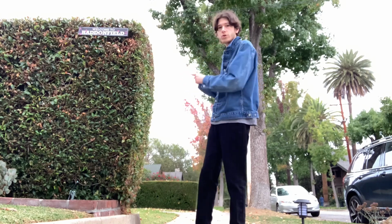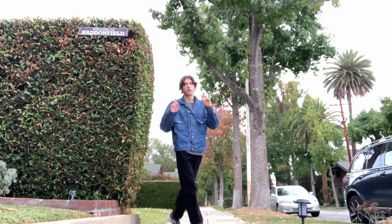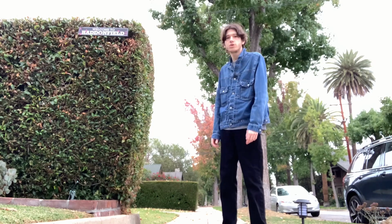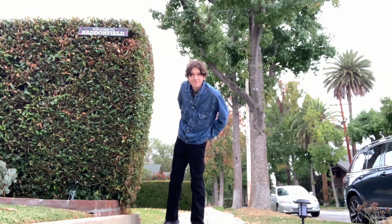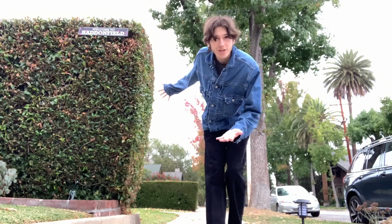Now, this hedge, you might remember in a scene where Laurie and Annie were walking home from school when Laurie notices Michael Myers, basically right where I'm standing. And she told Annie, hey, I think I saw something. Annie goes over there and goes, hey, you creep. Oh, Laurie, dear. Someone likes to talk to you. Wants to take you out on a date. I just love reciting these lines in these famous locations.